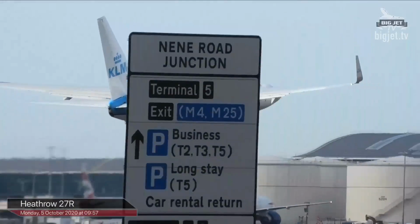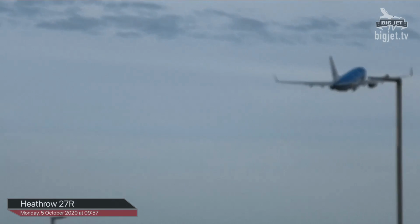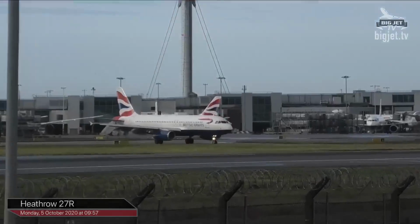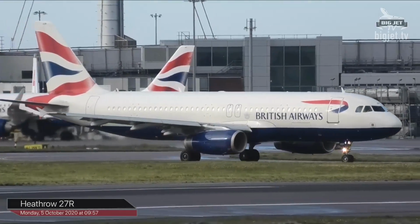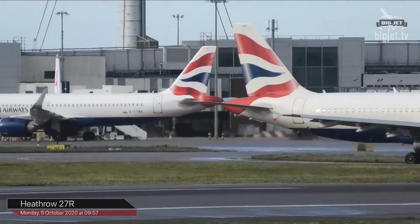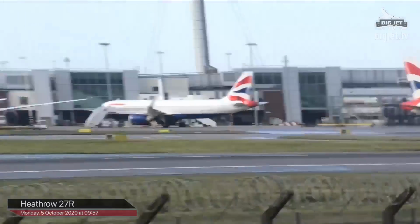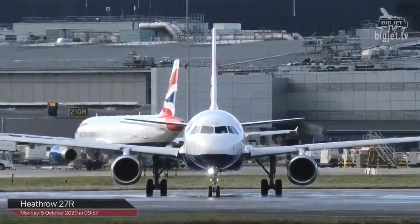Wow, now that is an intercept. Look at that, that's halfway down the runway. Well, I'd say about a third of the way down the runway. We're very close to the edge of the runway here. Probably about 450, 500 yards, judging it based on hitting a golf ball, put it that way.